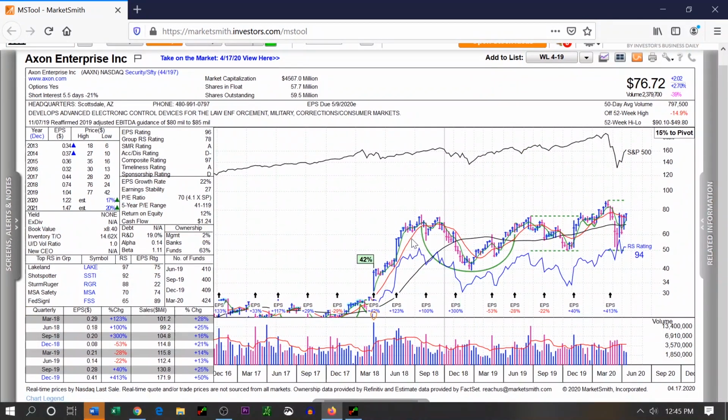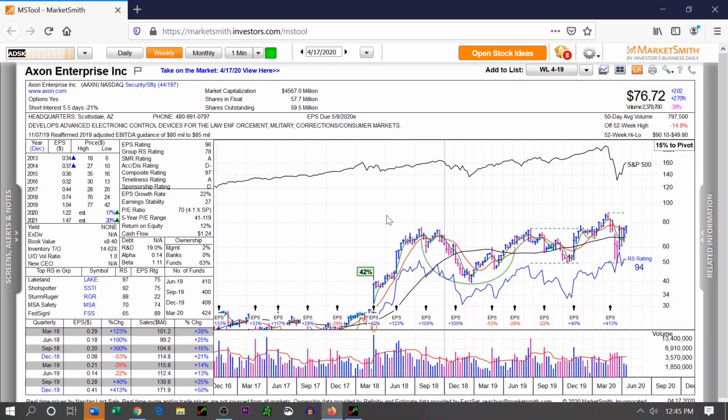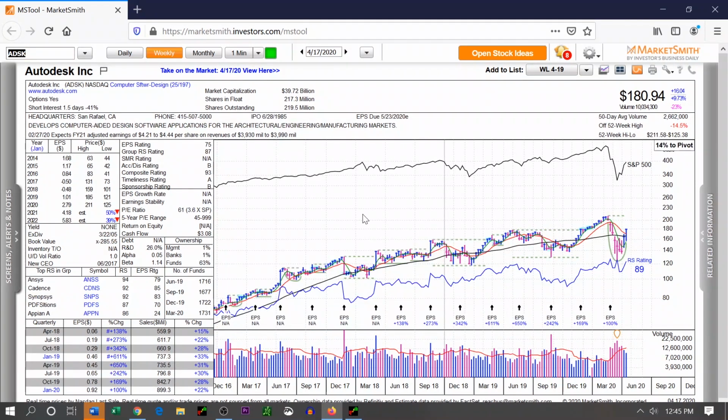So you can see that really ever since way back in September of 2018, it's been going sideways. So if it can finally break free from that, then I think like Netflix, it can really take off. So that's Axon, and let's head on over now to Autodesk.